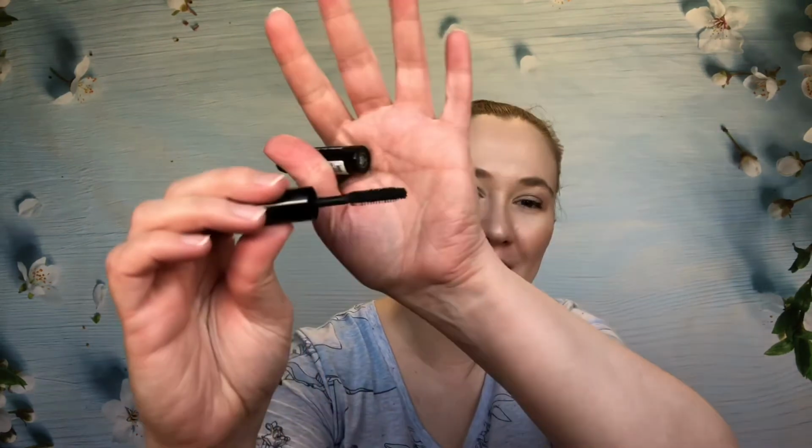Then we have a Bobbi Brown mascara. This is the Smoky Eye Mascara. I did really like this. It flaked a little bit on me, not as much as most mascaras, but a little bit more than it did the first time I used it, and it kind of dried out. I didn't get a full 3 months out of the sample like I normally do. That's why you see that pretty vulgar in here too, because I started using that one.